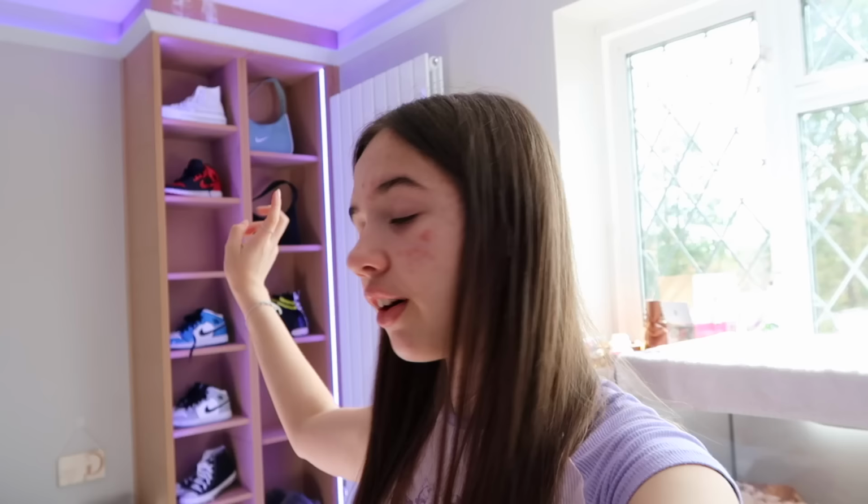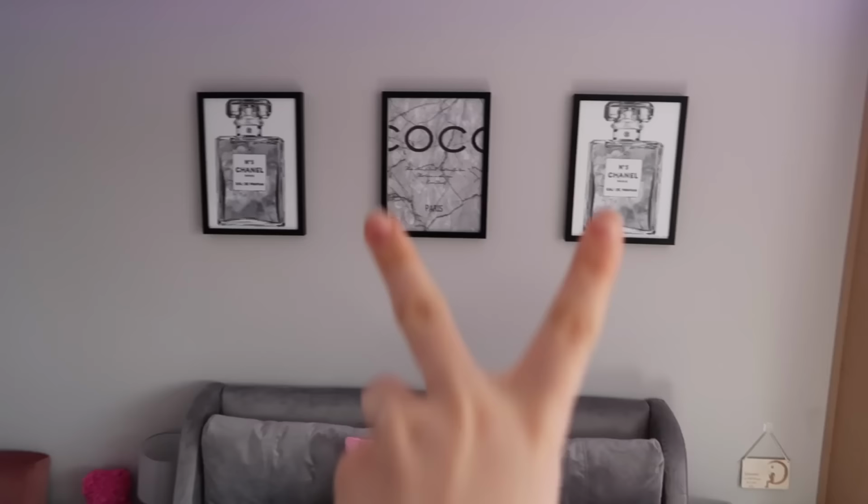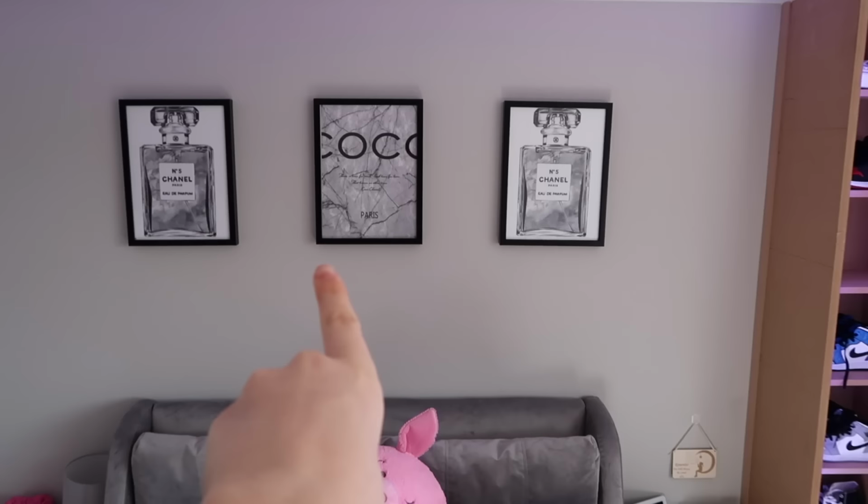Oh, I forgot to say, these are getting painted white because I'm not gonna have the brown, it's actual wood. Oh, I have these three pictures. These two are perfumes, and obviously that one's Marble Coco Chanel. My nan and granddad got me them for Christmas, so they only just got put up. And then I also, if I turn around without falling, I have this one that says Grace. This one's little baby pictures of me, and it spells my name with the baby pictures, which is really cute.